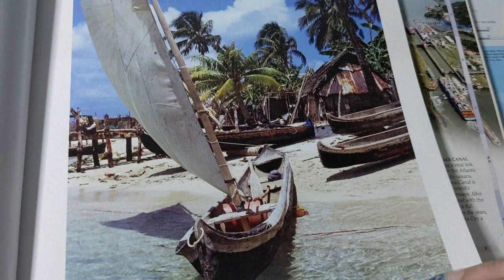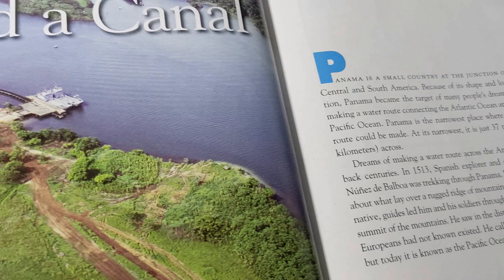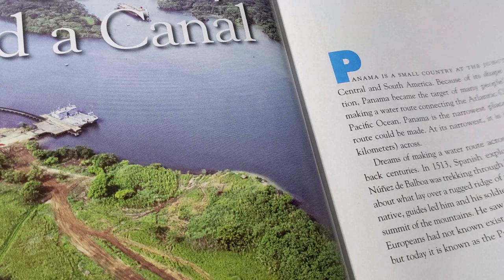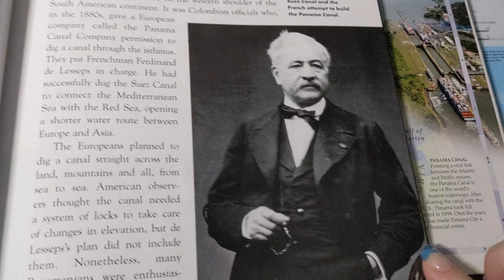It's very interesting. This is on the San Blas Islands. Some really cool boats. We have a canal, I believe, right? It must be. Oh yeah, look at. You can see just up there. Looks like one of the locks up there. Here's a political map of Panama. And this is Ferdinand de Lesseps, who tried to build the canal for the French and failed.